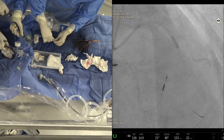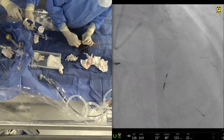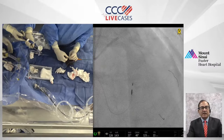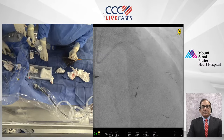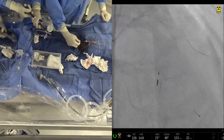Negative LAD. Okay, go up with the diag. We don't need the other one. We need a 2.5 balloon now. For recrossing, there are several questions regarding preference of hydrophilic versus non-hydrophilic wire. Hydrophilic. Get a 2.5 balloon here. Okay, go up here. High pressure. 18, go to 20 atmospheres. You'll break it there.